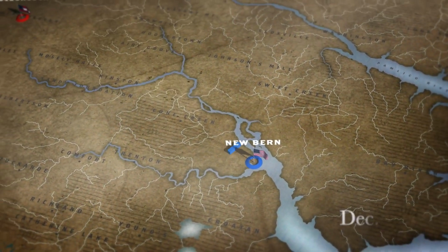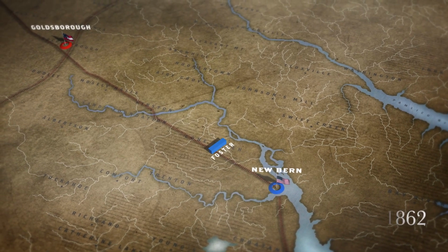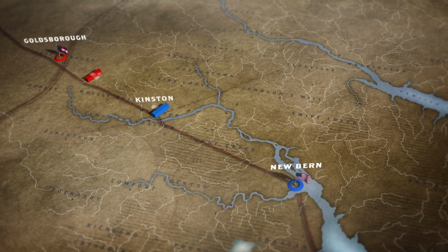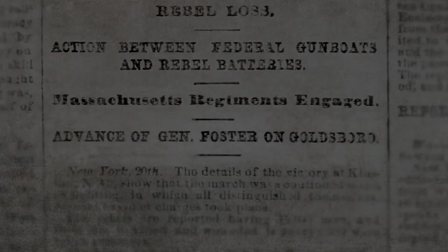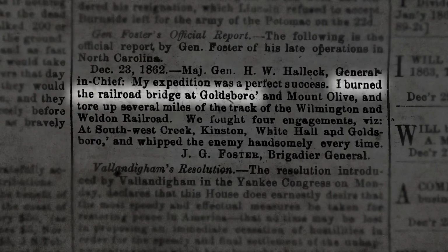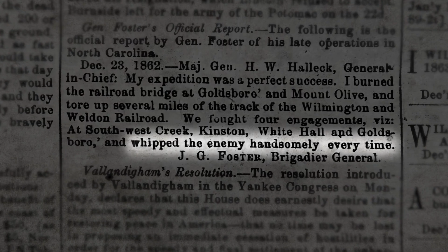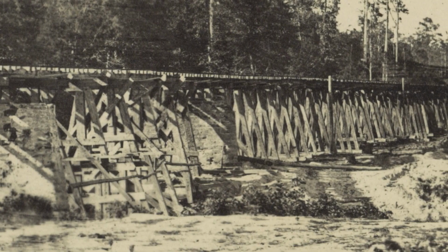Union General John Foster launches a raid from New Bern to Goldsboro to burn the Wilmington and Weldon Railroad Bridge. Confederates resist the advance at Kinston and Whitehall. Raiders try, but fail to destroy the ironclad CSS Neuse. Foster's force reaches Goldsboro, clashes with rebels, and sets fire to the bridge. Foster retreats, declaring the raid a perfect success. The boast proves an overstatement, as Confederate troops repair the bridge within weeks.